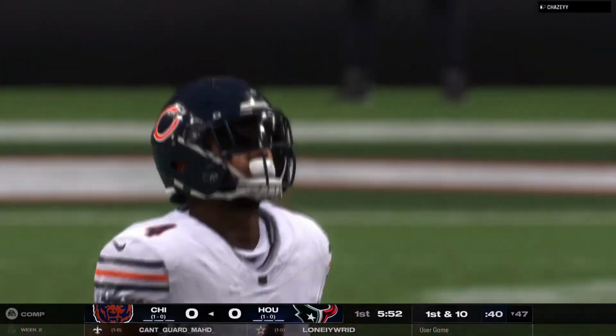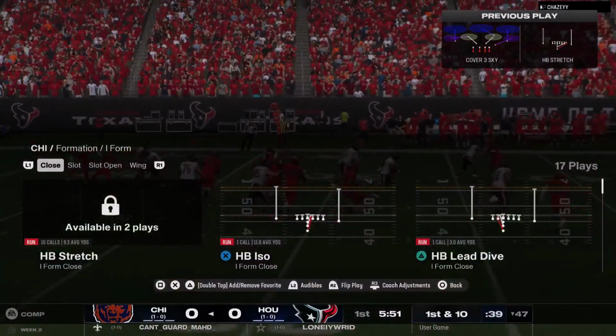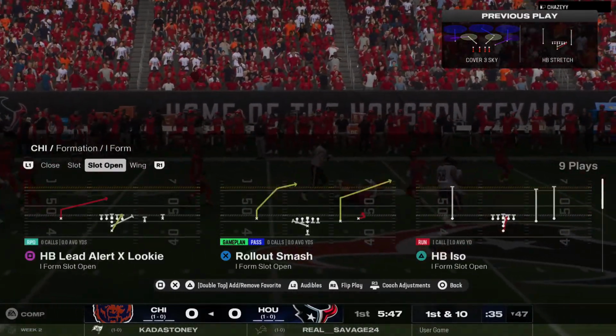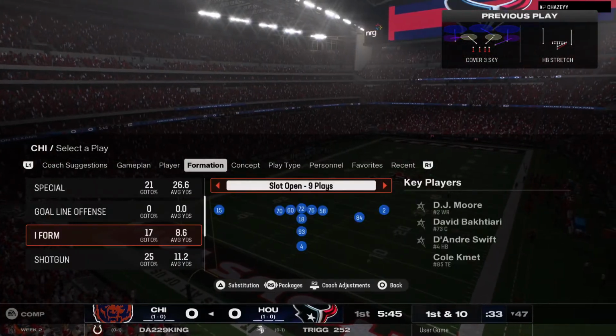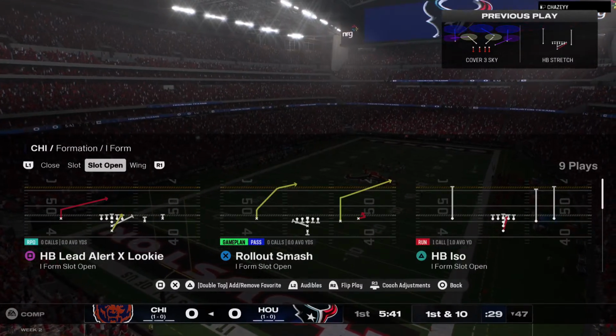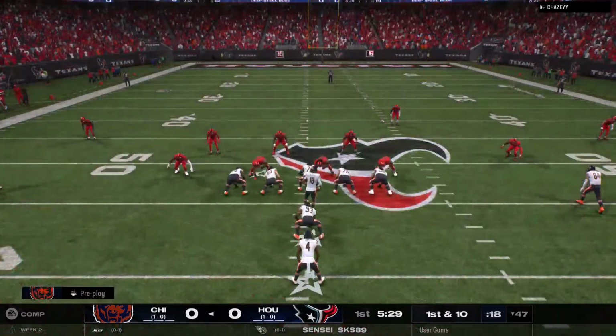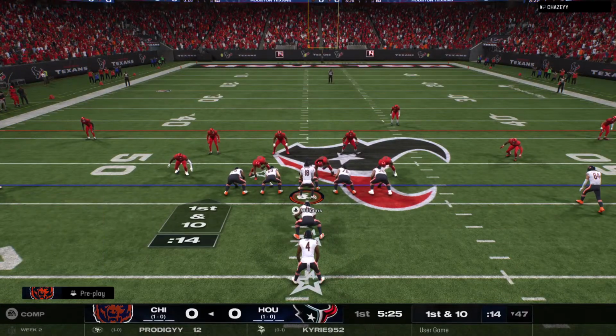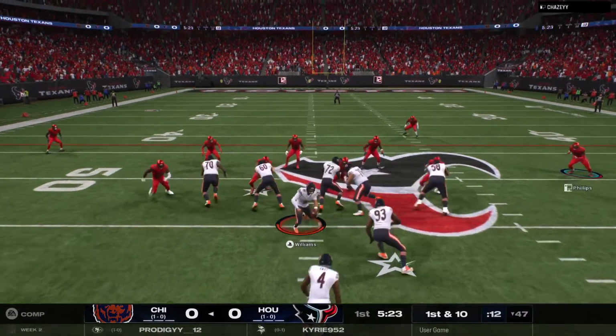Opening quarter, his opening carry of the game, and I think they'll give it to him a few more times, as they should. You're exactly right about that. With that type of a run, you want to repeat it many times until they show signs of stopping it. I think he did his visualization exercise before this one, and they're paying off. A big hitter to start the drive has him up near midfield here for 1st and 10.